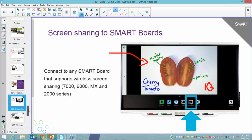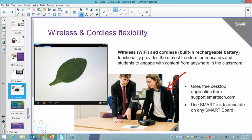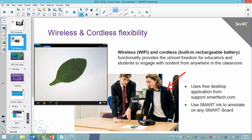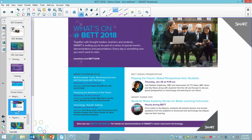So without further ado, I'm going to leave just a few minutes for any questions. We had lots and lots going on at BETT this year, as you can see, and some exciting sessions. As Sue mentioned, we had lots and lots of students on the stand, which was fantastic for everybody involved. They really enjoyed having those students there, showing them how to use the Smartboard effectively in teaching and learning environments. So before we go any further, are there any questions out there?